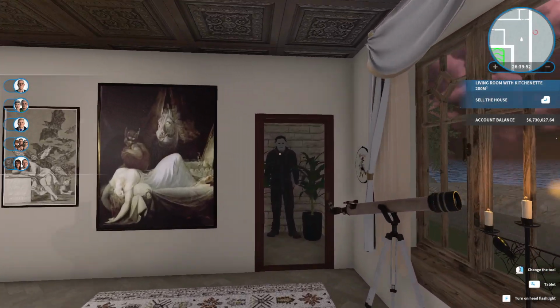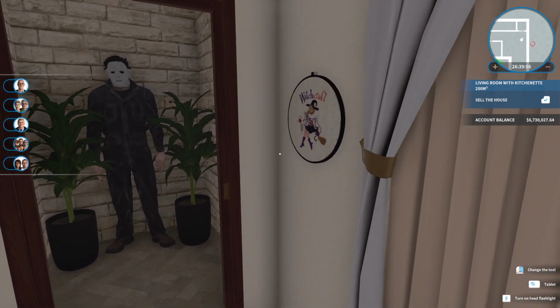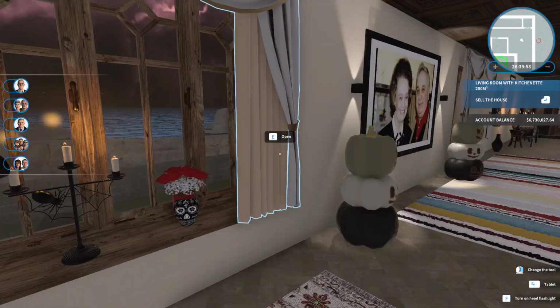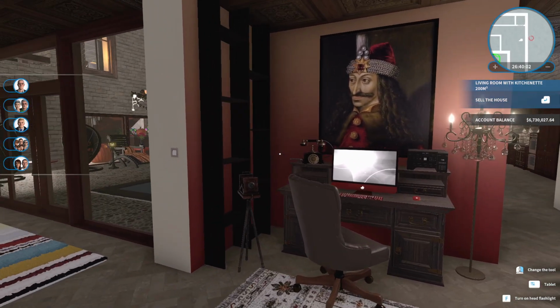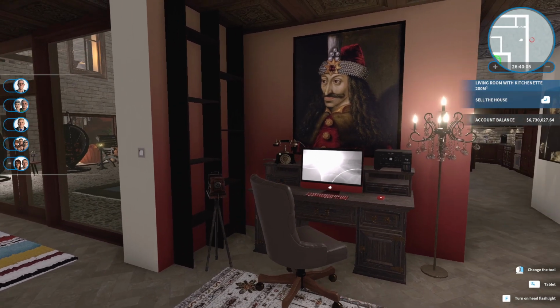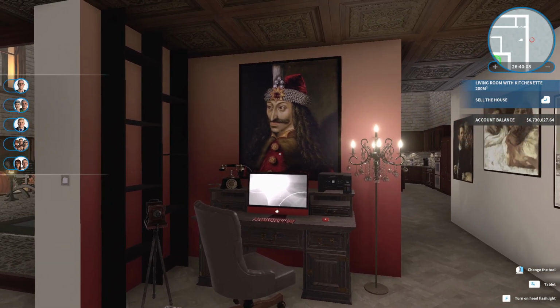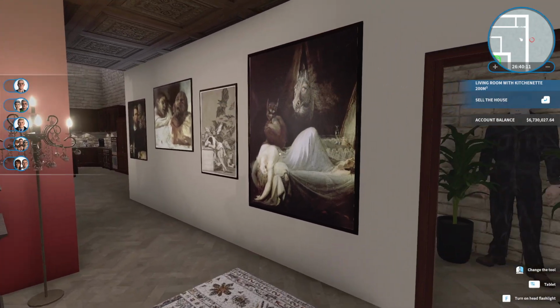Over here we've got a nice display of Michael Myers. He's just kind of guarding the hallway. And then, another view of the ocean. Over here we have an office area, a little office nook. And I like it. It's simple. I just needed something to fill the space, and I thought this would be a good place for a little office area, and so here we go.